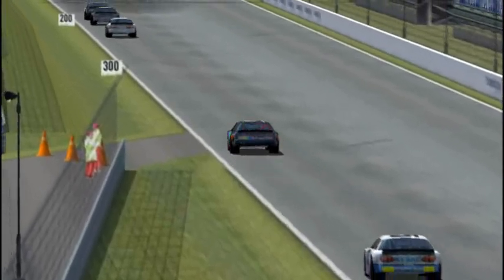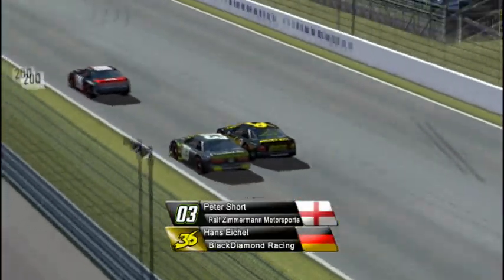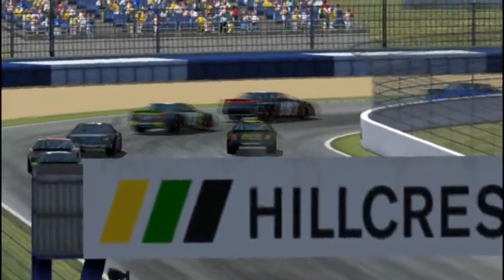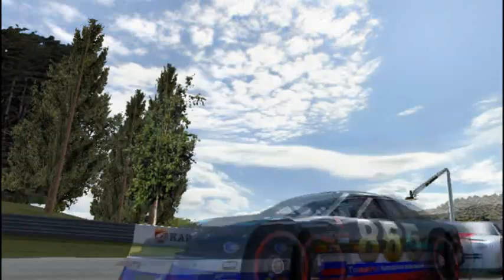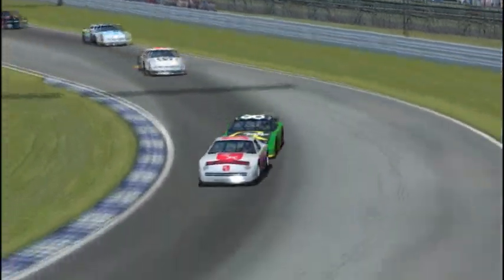No penalty was assessed for that move. You can argue that there was. Here's Hans Eichel and Peter Short, former teammates in Formula A. However, Eichel's run ends... Well, that's early to end. The SAR engine inside the Black Diamond Omega gives up on, well, lap 1. Kind of embarrassing. That's a very nice-looking car.